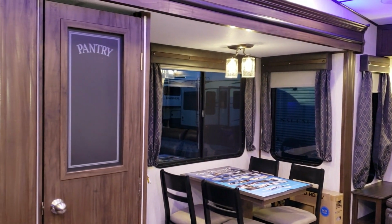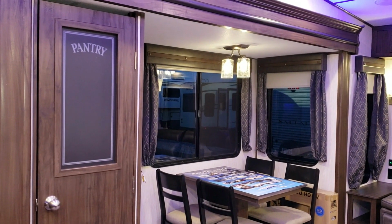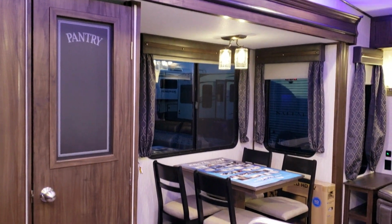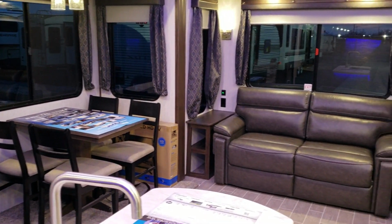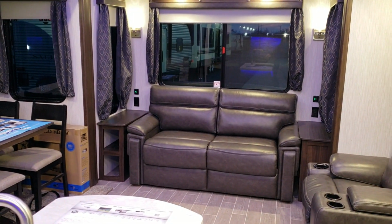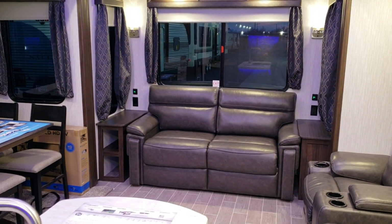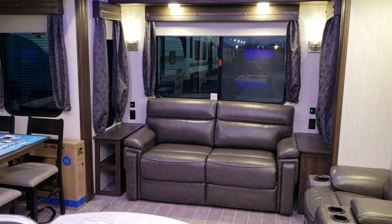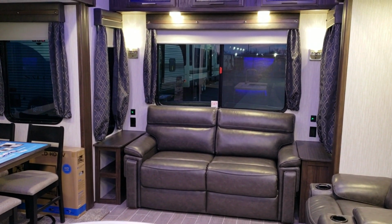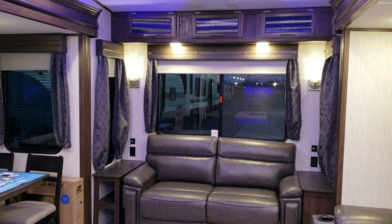Looking toward the rear of the coach, you can see you got a nice big pantry there, freestanding dinette and 4 chairs. Sofa across the back section there does fold out and make into a bed. There's USB charger ports and electric outlets on both sides of that sofa. Nice big windows.